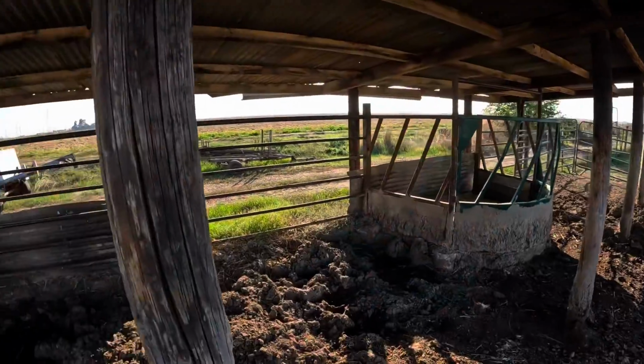We're getting pretty deep into October now, and I have to tell you, the thing on the top of my mind is weaning calves. This is gonna have to happen soon. And once I do that, they will go in this corral where I'm standing now, and they will be getting all of their food out of these two round bale feeders.